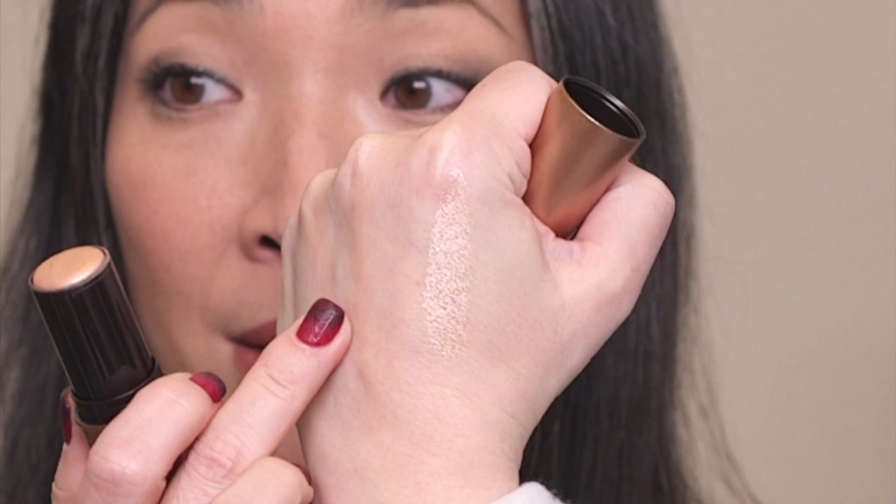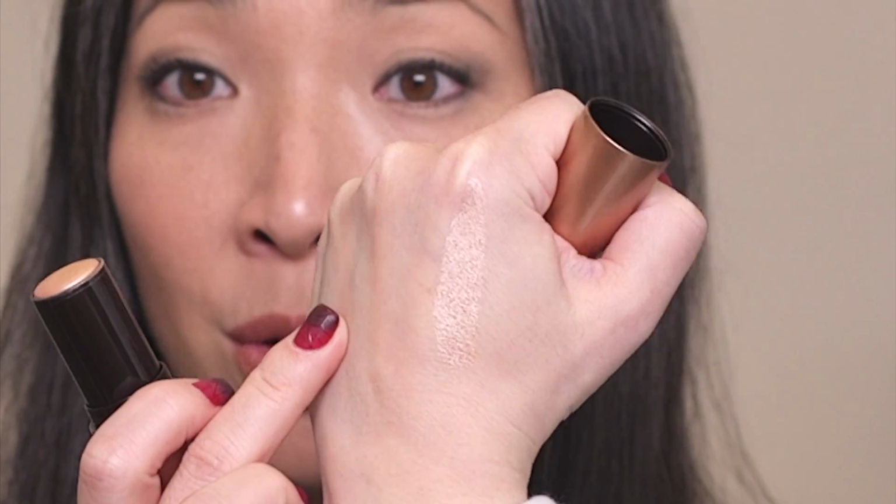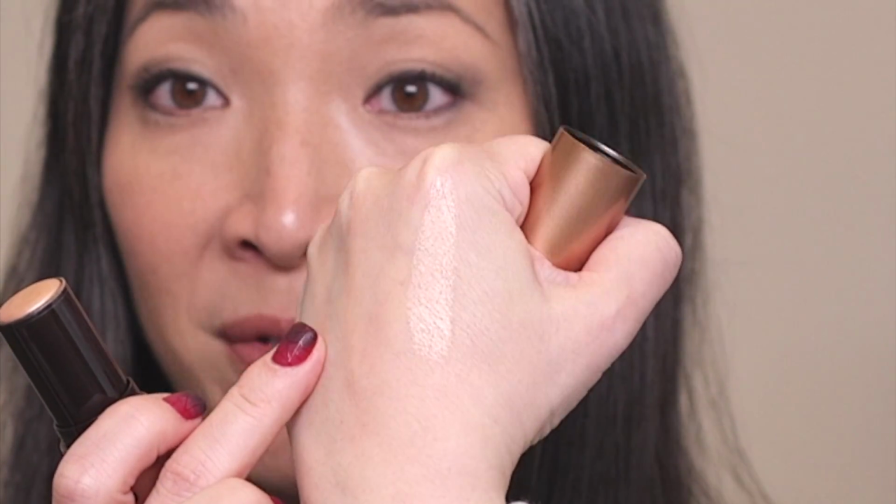I also love the Guerlain Terracotta Highlighter Stick. I have it in the shade Nude. And the highlight on this is very intense. I think you can probably see how reflective that is. And it comes in this cream stick, and it's almost like a cream to powder formula. So it feels nice on the skin. It doesn't feel too emollient, you know what I mean? It doesn't feel too oily.